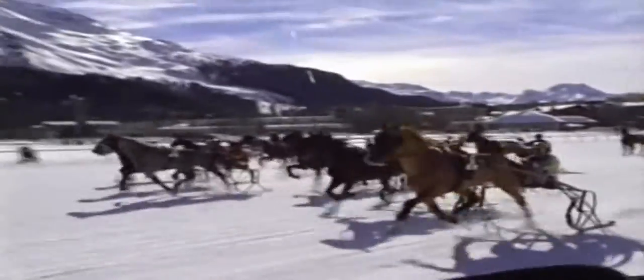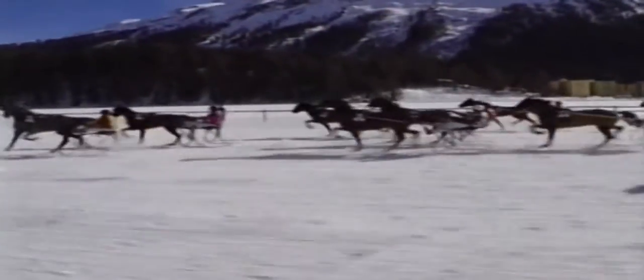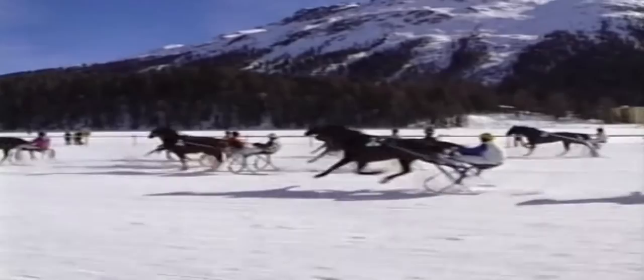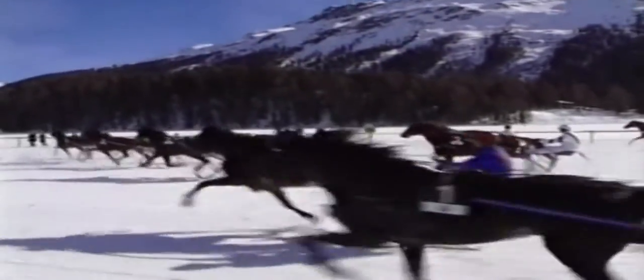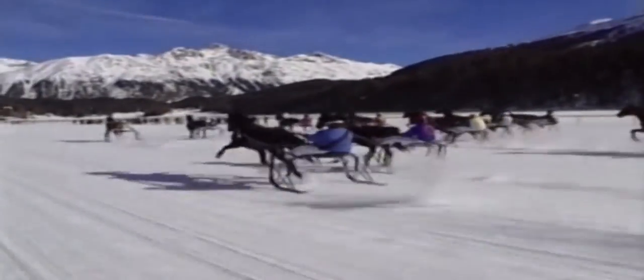It takes 3 weeks to build and groom the 1,200-meter oval track. The thickness of the ice on the lake can vary from 20 to 55 centimeters, but the sure-footed horses don't seem to mind the unsteady surface.